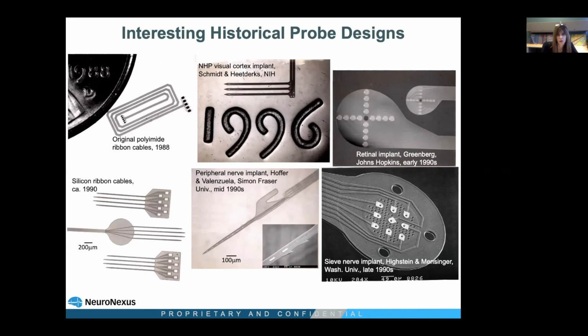It has an integrated slotted cable, and these were put into non-human primate visual cortex at the NIH. And I also want to mention they were really the basis for some of the rejuvenation experiments, if you're familiar with that. There's some publications on that out of Daryl Kipke's lab, where if you pass a little bit of current through the sites, you can sometimes rejuvenate activity on the sites after a period of time.